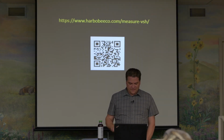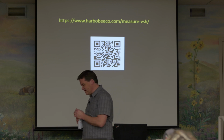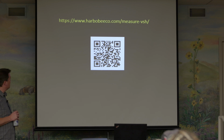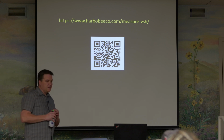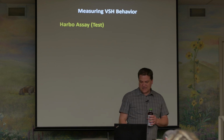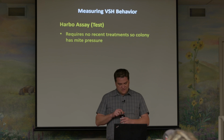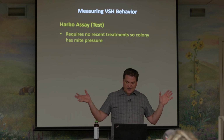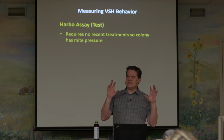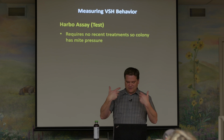And if you're interested in that, again, I'm trying to be in the 21st century here, where people like to just click a little link or grab a link to measure VSH. And what he has essentially is a Harbo assay. It's a test, and it's time consuming. It requires that you haven't treated that colony. So it requires that there has to be some mite pressure. Does that make sense? They have to be dealing with mites and getting rid of mites.